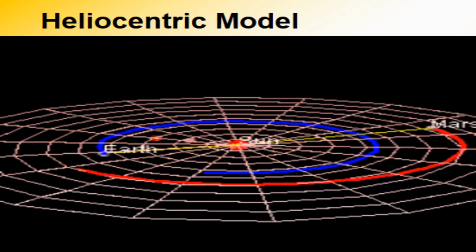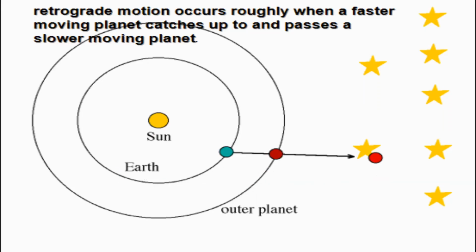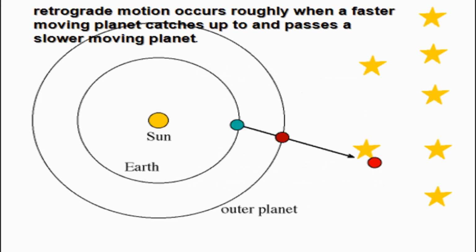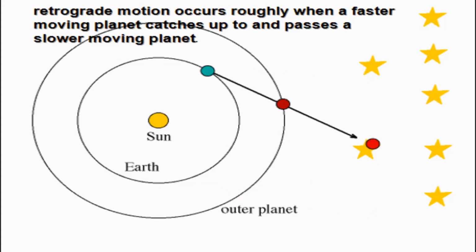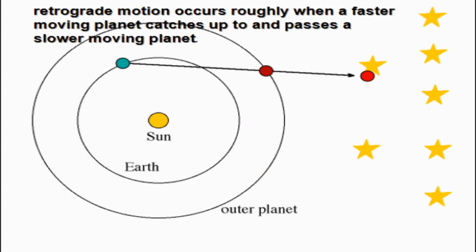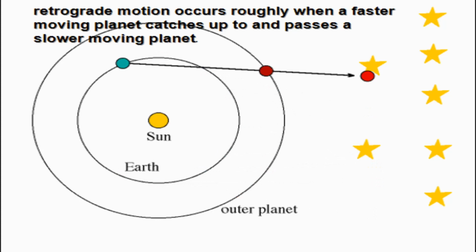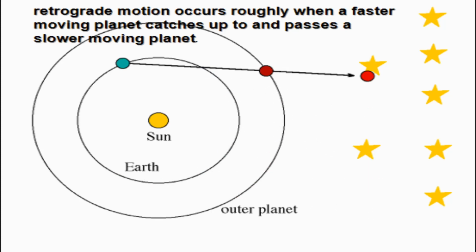Now, using this heliocentric model, Nicolas Copernicus was able to solve the problem of retrograde motion of the planets, especially that of Mars. According to Copernicus, retrograde motion occurs roughly when a faster moving planet catches up to and passes a slower moving planet. Everybody, I want you to zoom in on this animated illustration. The blue dot represents Earth and the red dot represents Mars. We know that the Earth moves around the Sun faster than Mars, as Mars is a slower moving planet.